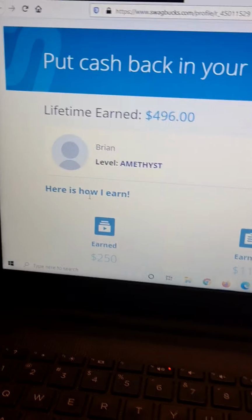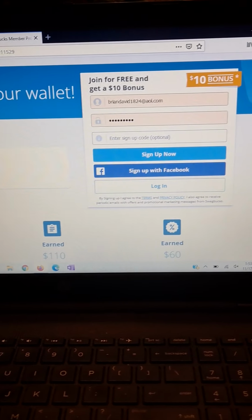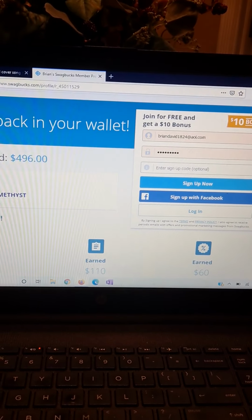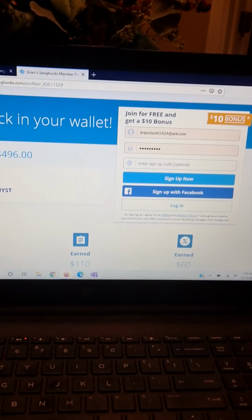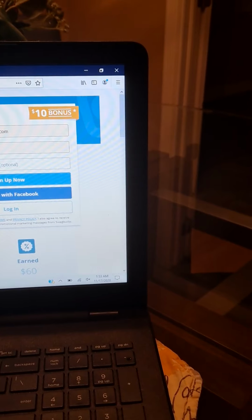Now, here kind of shows my profile. You're going to be signing up right here, and basically you're going to enter your own information in there. As you can see, you're going to get a $10 bonus for joining.